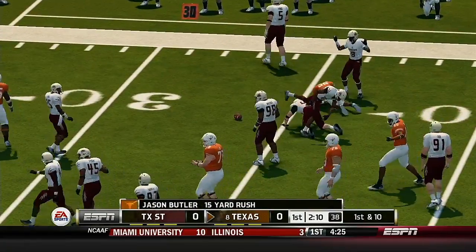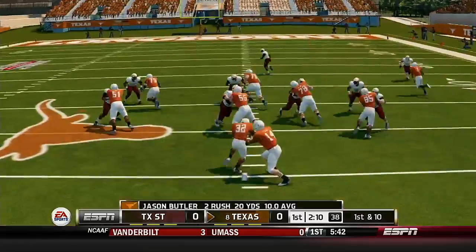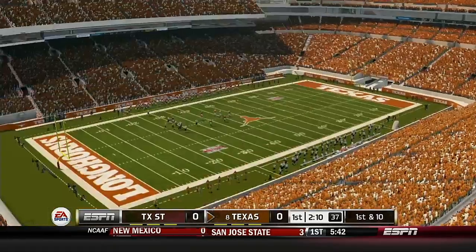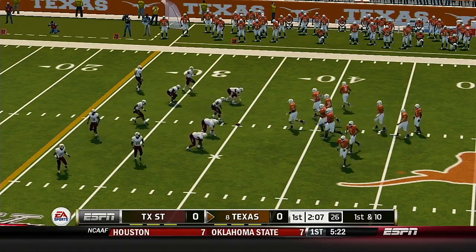Taken down at about the 35. They've obviously found a formula for moving the ball against this defense. Let's see if any adjustments are made before their backs are really against the wall. From the 35-yard line, first down.